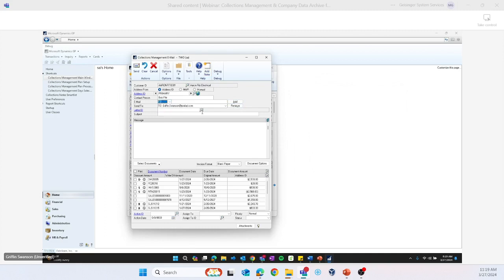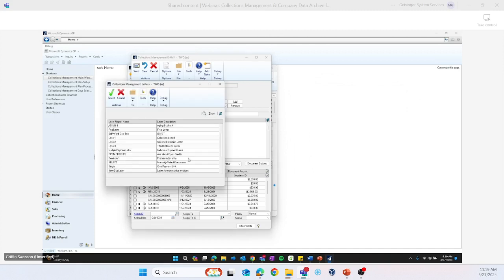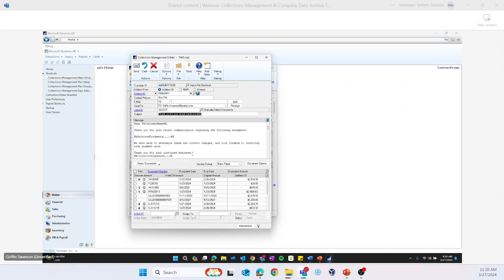Now, we do allow you to set up different email templates or what we call collection letters. That is definitely something that is completely customizable. I'll show you guys how to do that here in just a minute. But just to give you an idea of how that would work, you can see once you select a template, it then populates the verbiage from that template within the body of the email.